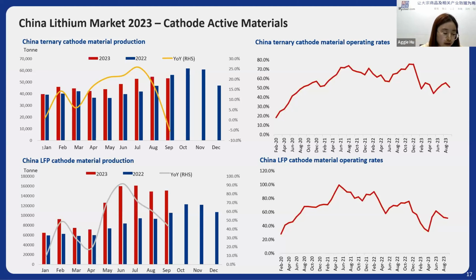The production of LFP material was 1.05 million tons over January to September, rising 52.3% from last year. The effective capacity was 2.38 million tons. The production expansion of LFP materials is relatively quick, as the technology threshold is not that high. Similar to ternary cathode materials, the operating rates of LFP material capacities have been falling as well in 2023 and averaged 51.1% in September.